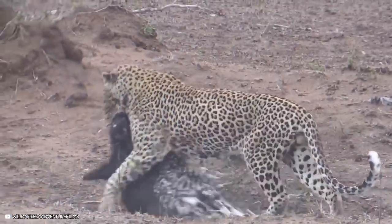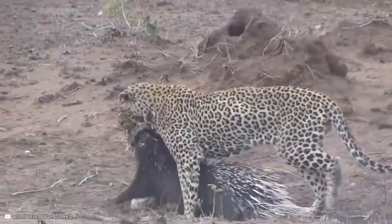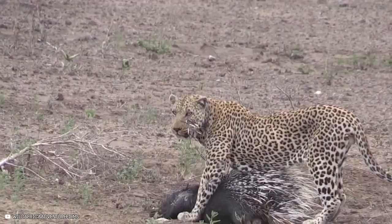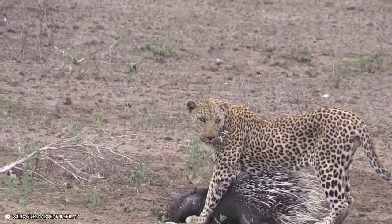This leopard appears to have killed a porcupine and does not have many quills on his body. He still has some though, and he won't be able to get rid of them on his own. This may also result in infection.